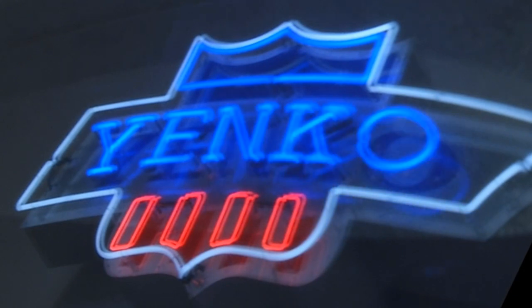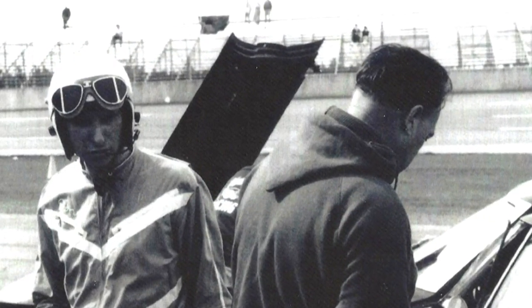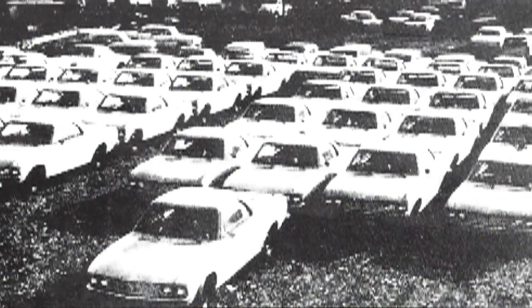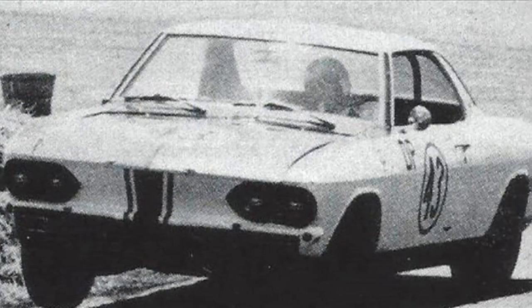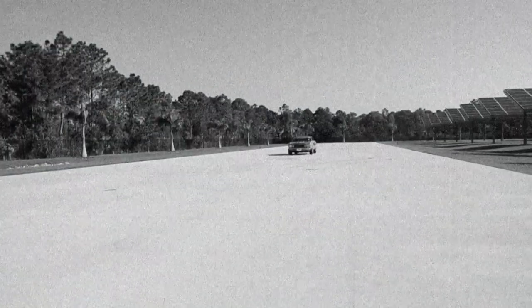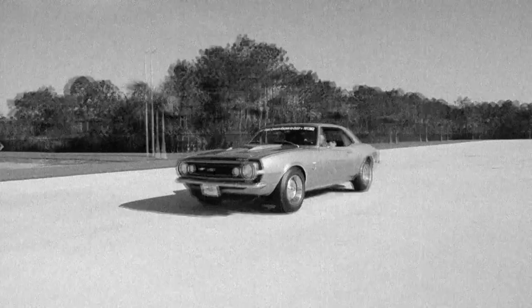The Yenko Supercar saga began in 1965 with the Stinger. Car dealer and accomplished racing driver Don Yenko wanted a Chevrolet designed specifically for road racing in the SCCA's D production class. So Yenko and his staff modified over 100 Corvair Corsas, giving them racing suspension and a lot more horsepower. Eventually, Don Yenko needed a car to compete in the faster Trans Am series. Enter the 1967 Yenko Camaro.